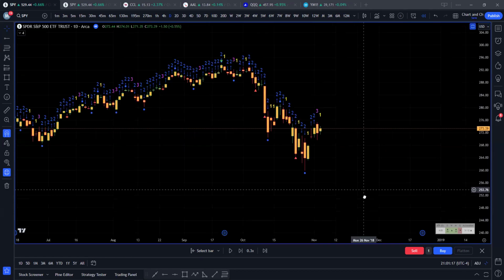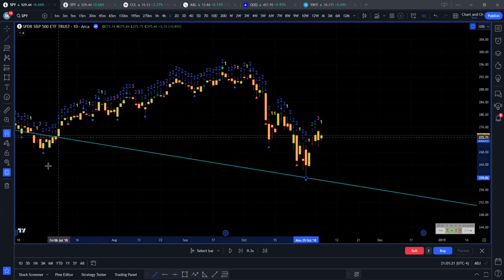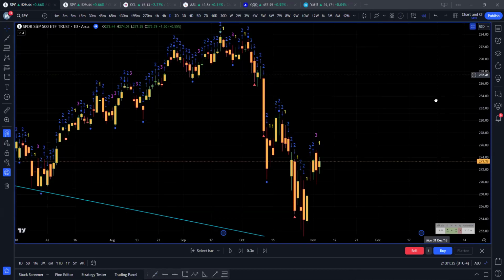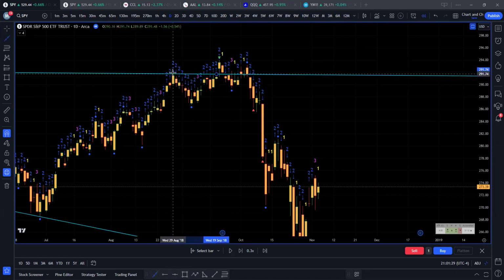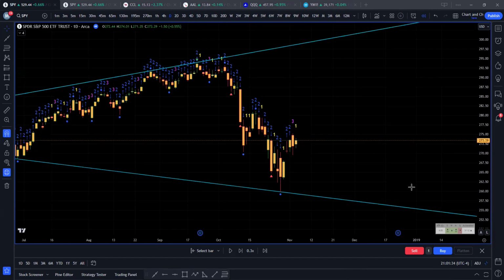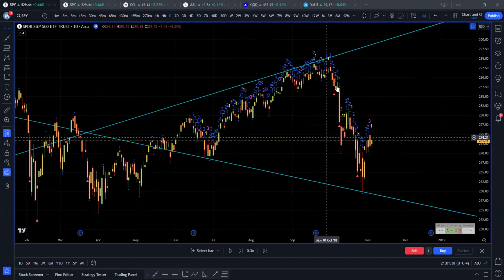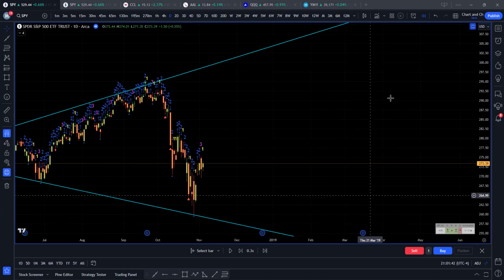So first thing that we would do, if it were me, is set up my broadening formation and see where I am in the range. So there you go. Your broadening formation should look like a megaphone, starting off small and then showing the expansion of price, and it should continue to expand.